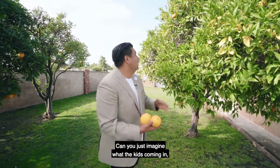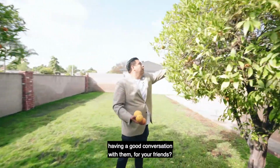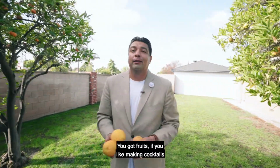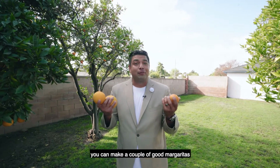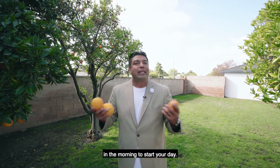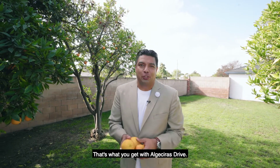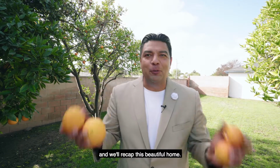Can you just imagine with the kids coming in, getting your harvest, enjoying memories, having good conversation with them, for your friends? You got fruits. If you like making cocktails like my wife and I do, you can make a couple of good margaritas with these bad boys, or freshly squeezed orange juice in the morning to start your day. That's what you get with Algeciras Drive. I'll meet you in the front and we'll recap this beautiful home.